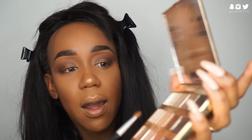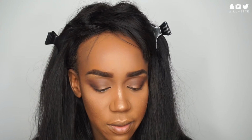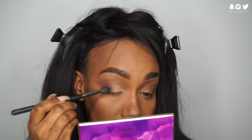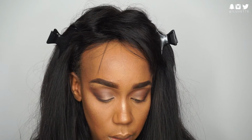So I'm going to go in with Smarty Pants, and I'm going to use that as my lid color, and I'm actually going to mix Smarty Pants and Flower Child. That's usually what I do, and I think that gives you a nice lid color. And I'm using a Palladio brush actually. I have no idea where I got this from. So I'm picking up that Morphe 505 again that I used for my crease, and I'm just blending that out. And then going back in one more time with this inner corner color just to clean it up. Make it a little sharper.